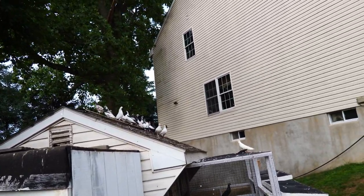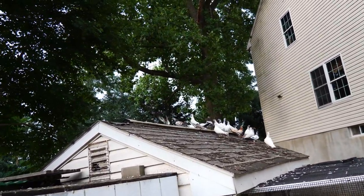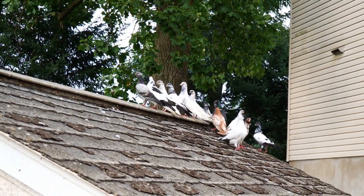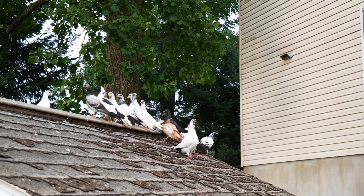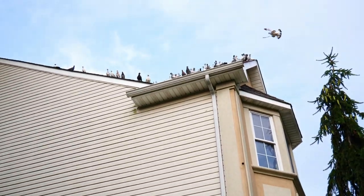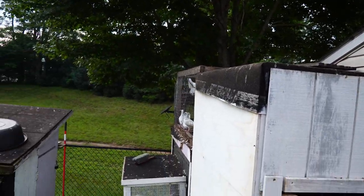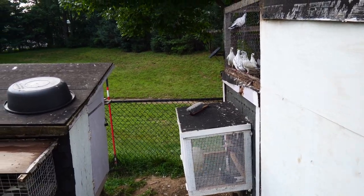Fly about 150. Okay. I clean it mostly every other day. I clean 5 different coops every day. How long does that take you? It takes me about 2.5 hours every day.